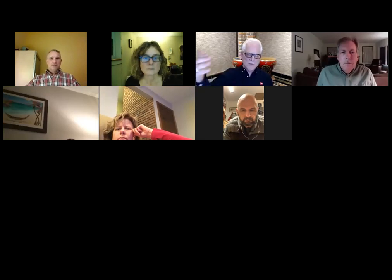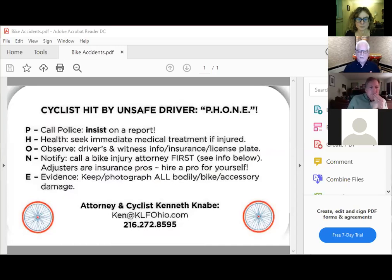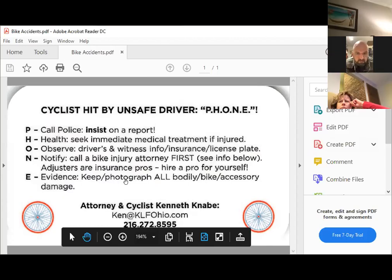Check for surveillance footage. There's a ton of footage now in the cities. There's a ton of footage on buildings that could show exactly what happened. The evidence is your bike. Don't fix your bike, don't fix the tires, don't clean your clothes, leave it all, it's all evidence. And I have cards that I pass out that can fit into the back of your jerseys that tell you what to do in the unfortunate circumstances if you are hit.